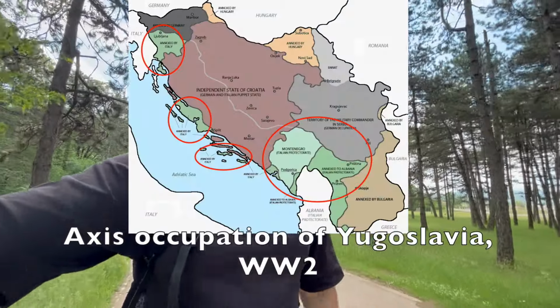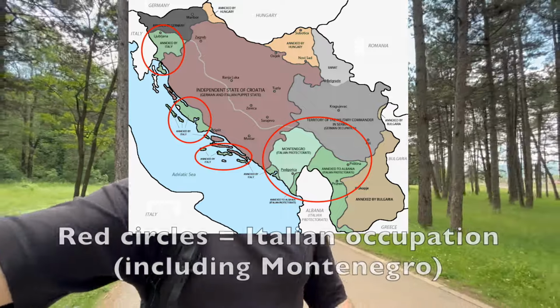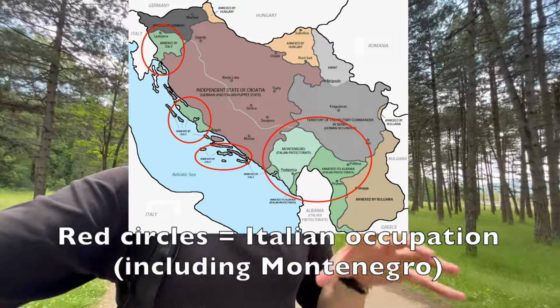Sorry for the spoilers. So in 1941, Montenegro, Slovenia, and some other smaller areas were incorporated into Italy, or were at least controlled by Italy to some degree. And so in 1941, the Italian troops came into Nikšić and they took the city, as they did with the rest of Montenegro.